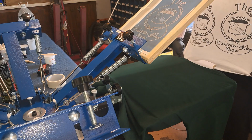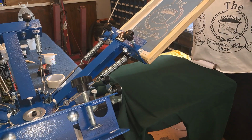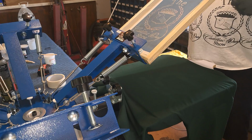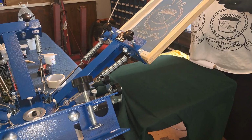All right, so I don't know if we can tell or not, but I did some multiple test rounds on this white shirt, so it's definitely not for sale. I've already worn it and stained it up. We're going to try this here shirt. Once again, this probably won't be for sale. I learned that my screen has kind of seen better days. More likely, I probably should clean it better the first time.